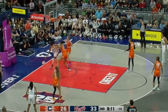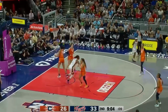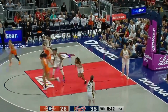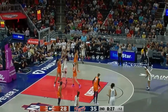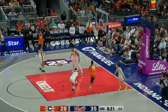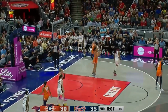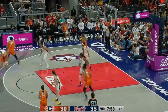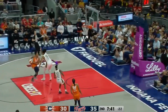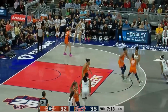Clark looking inside. Oh, and near Mitchell kind of hanging out there in the paint. Right back for Boston, who muscles it in. Her way around, sets up Olivia Nelson-Ododa, who gets it to go. Going right back at Ododa. Right hand hook shot. Ty Harris going behind the back and getting to the rim. Indiana gives it away. There's Mabry off the screen, but it was an illegal one. Playing ahead to Thomas, who's so lethal in transition. Thomas got it to go.